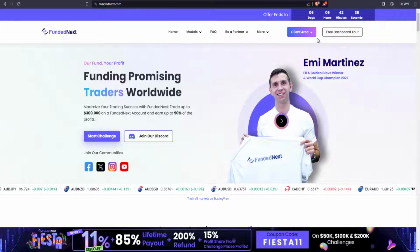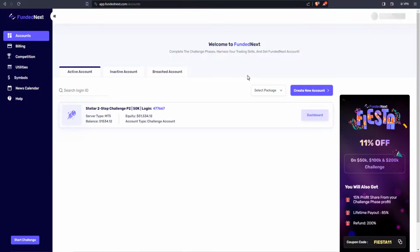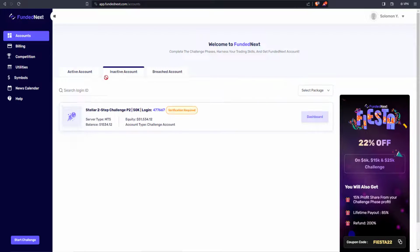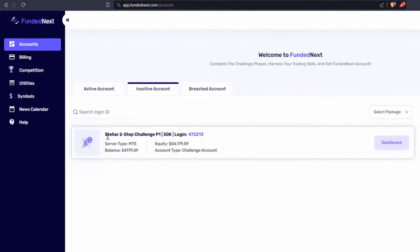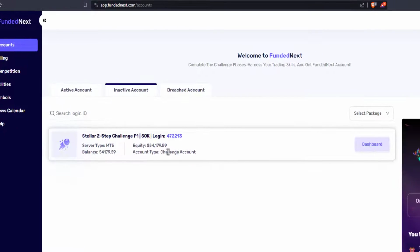All right, so let me show you my client area. Let me go to login so you will see how far I've come with trading that particular account. Inactive is this particular one. You can actually see Stellar two-step challenge phase 1. It is a 50k account right here.